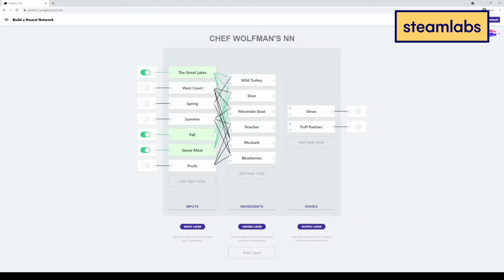The issue is that you can hunt deer in the Great Lakes and the West Coast. See how the deer is connected to both inputs? The system values each input equally. So you need both regions for it to turn on. Let me turn on the West Coast. Oh, there it is. Now it's gonna work.